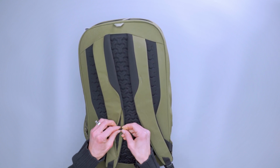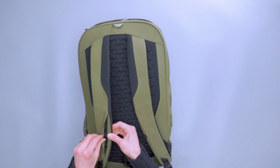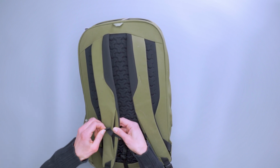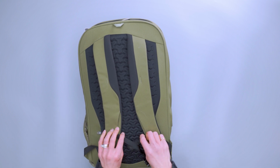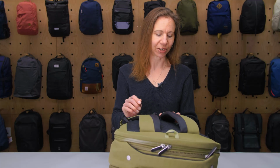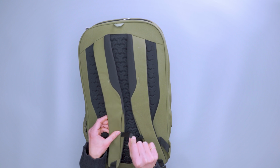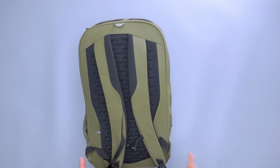I found that while I didn't need a sternum strap, because this bag does not hold a whole lot of things, so it's not like it gets super duper heavy, it is comfortable, it's useful, it works. So if you are a person who likes sternum straps, it's a great touch. It's also a great touch if you are not a person who likes sternum straps, to be able to take it off, because I hate straps just dangling that I'm not using.